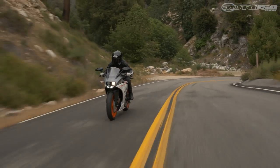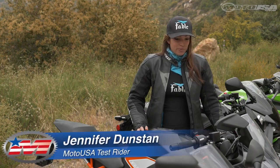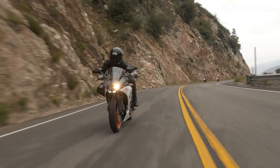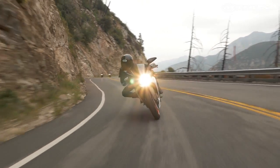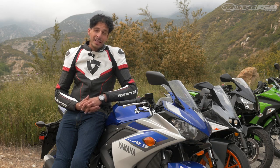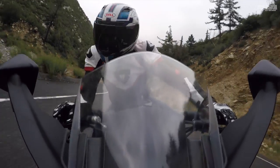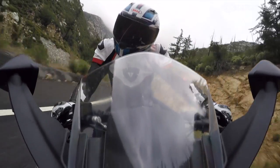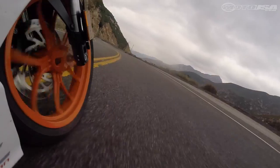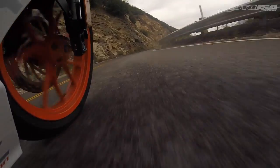So the KTM RC390 is a very aggressive bike. As far as a beginner bike, it's definitely a little peppy, a little handful, but that makes it a lot of fun, especially out on these really technical roads. It comes off the corner really well, it has the most amount of torque, and the engine's got a real fun-loving character. The only problem with the engine is it vibrates a lot, just like the RC8R. If you're riding that bike all the time, it would maybe get a little bit old just because of how much it vibrates.